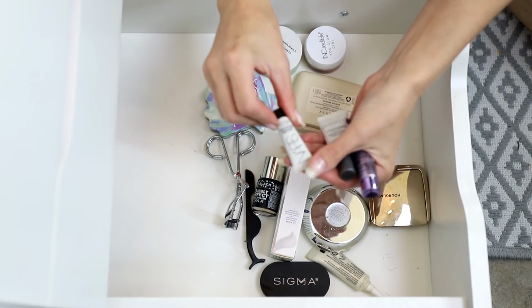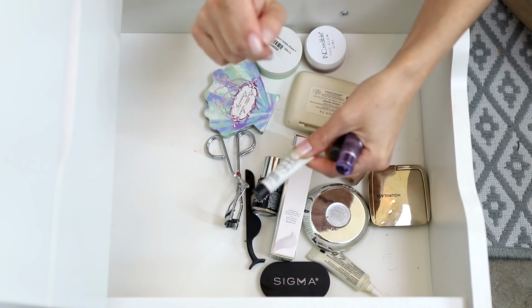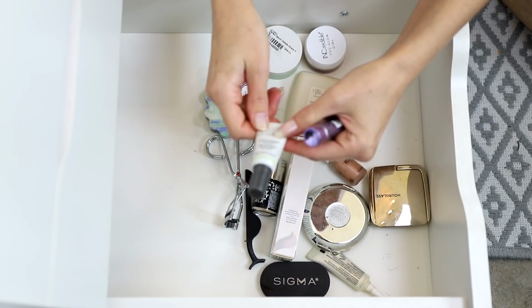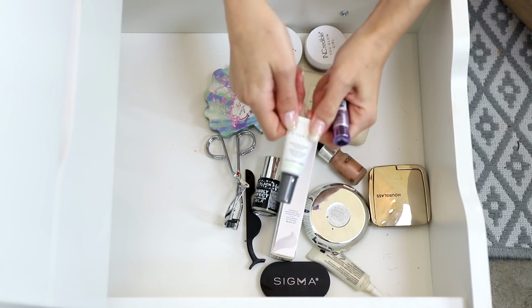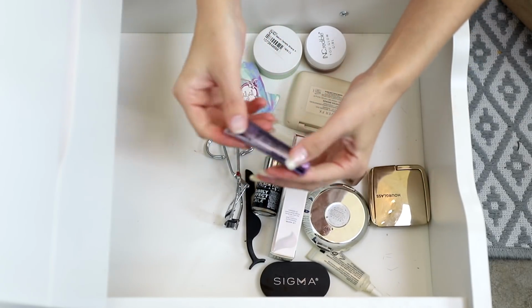What have I got? Nars Pore and Shine Control Primer. That's a silicone primer, so I know why I got that. Cover FX Mattifying Primer with anti-acne treatment. I can't use this. It's too much.